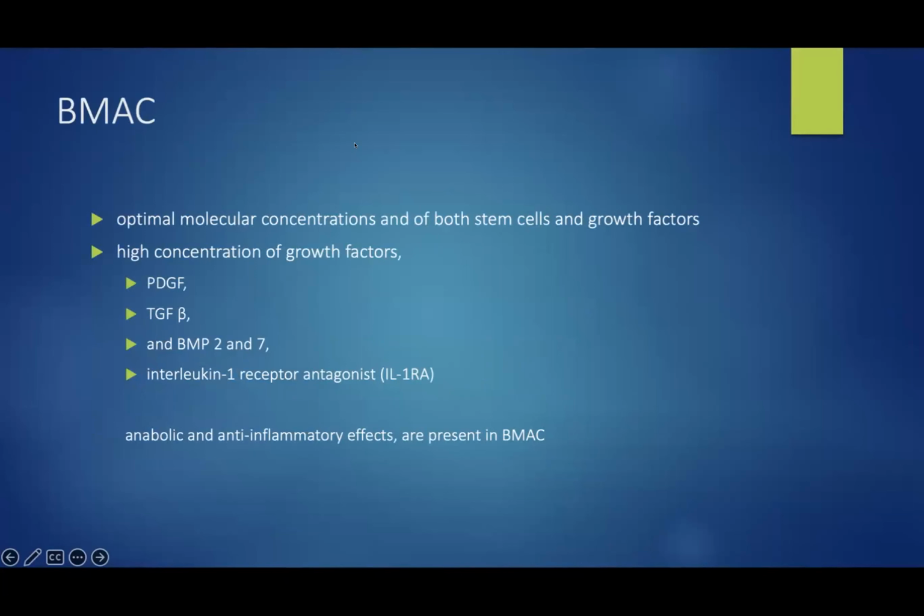Morning, sir. So today's topic will be on BMAC, PRP, and ACI. Starting off with BMAC, it is an optimal molecular concentration of both stem cells and growth factors. The growth factors in BMAC are PDGF, TGF beta, BMP2 and 7, and interleukin-1 receptor antagonist. These growth factors have a synergistic effect in an anabolic mechanism and also anti-inflammatory effects.